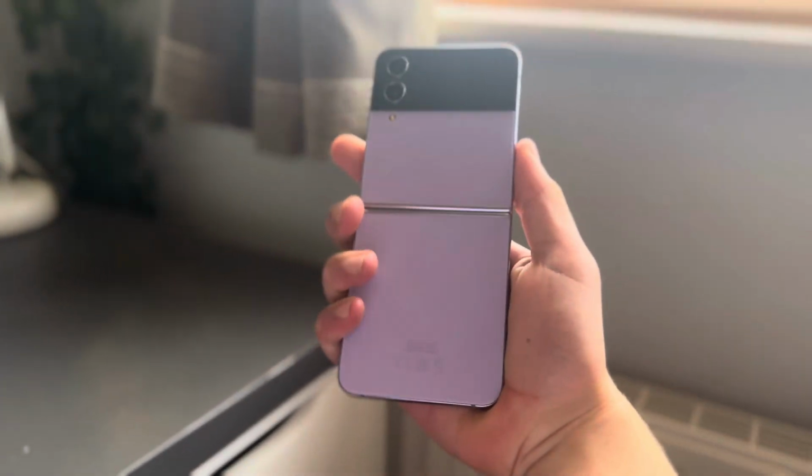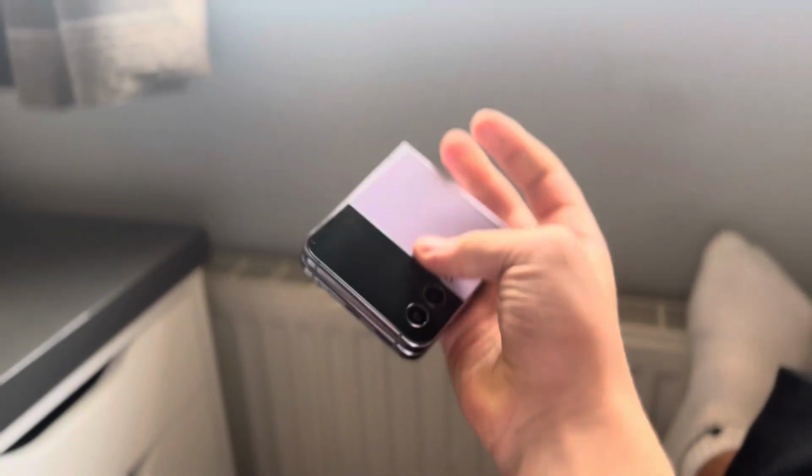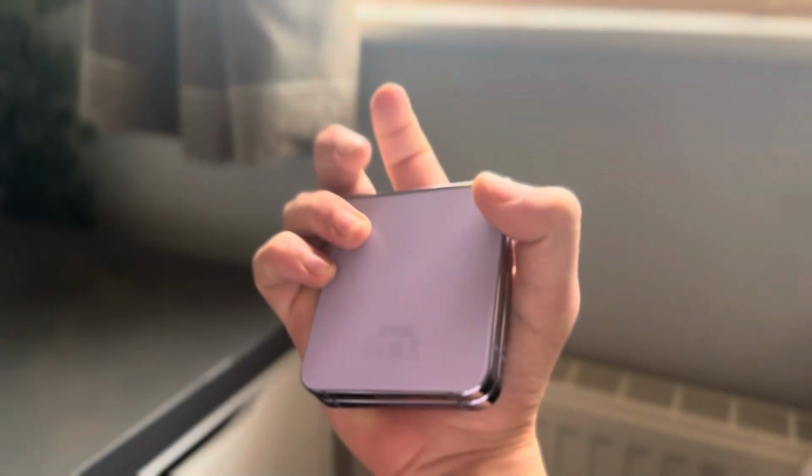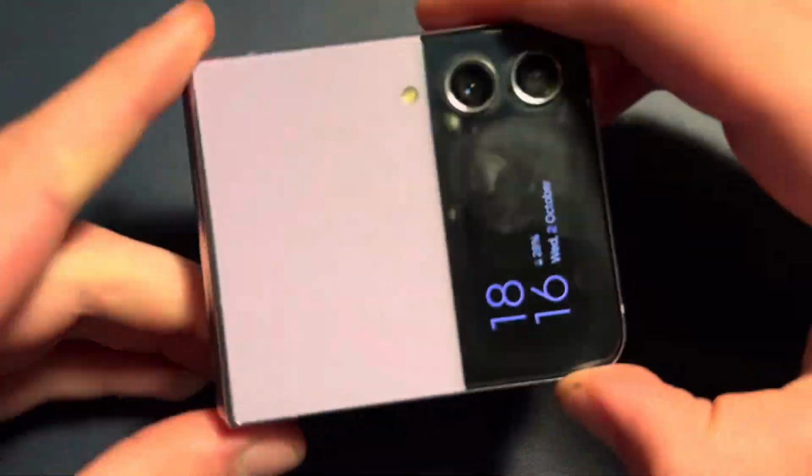Today I'm switching away from my Samsung Galaxy Z Flip 4 back over to my iPhone 15 Pro Max. So I'm going to talk about what's good with this phone and what is not so good and why I'm switching. Okay, I'd like to start positive and talk about the things I like about this phone.